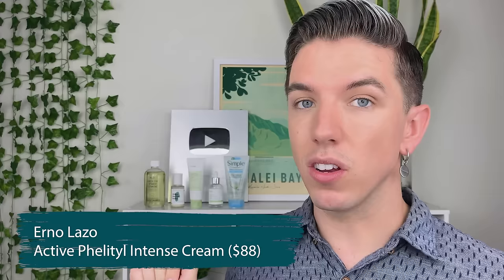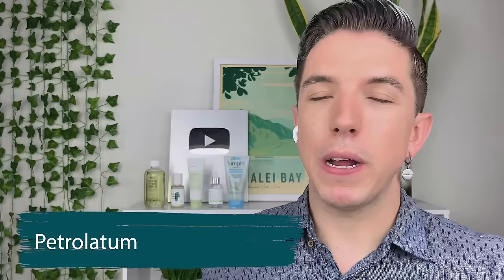Okay, so I found the cream. It's the Active Filatel Intensive Cream, $88 for 1.7 ounces. That's expensive, but that's a little bit more doable than some of the other products that I found that are like $150. So the first ingredient is petrolatum, which is a very old-fashioned ingredient used as a moisturizing agent. It helps to prevent transepidermal water loss, so you're not losing water through your skin and increasing dryness. When I say old-fashioned, it's not a very innovative ingredient, and while it is effective, it can block pores of someone who's oily. It's fine, it works, but it's not very interesting to me.